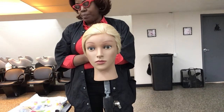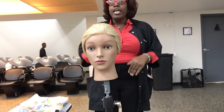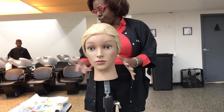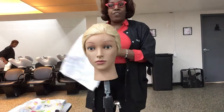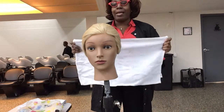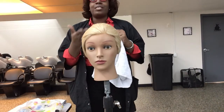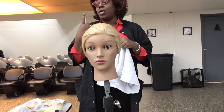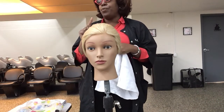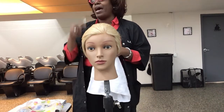Now, when that client comes back to your station and sits down, in the process of you introducing yourself and finding out what type of service you're going to render, you want to make sure that you properly drape her. When we're dealing with just a basic shampoo, we're talking about one towel. Everybody say one towel. One towel. So one towel draping for the shampoo, but if we're doing a chemical service, we'll use 2 towels. Everybody say 2 towels. 2 towels.